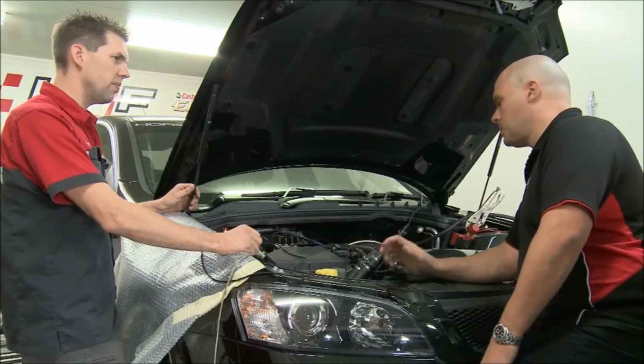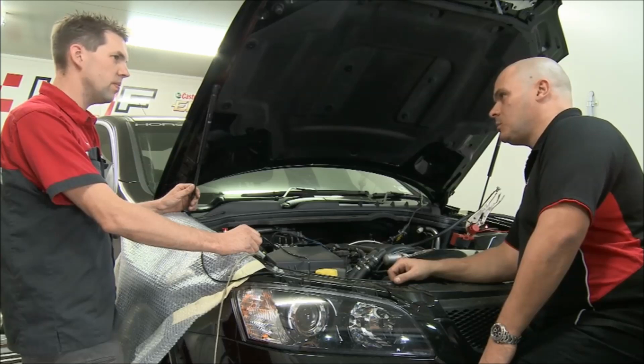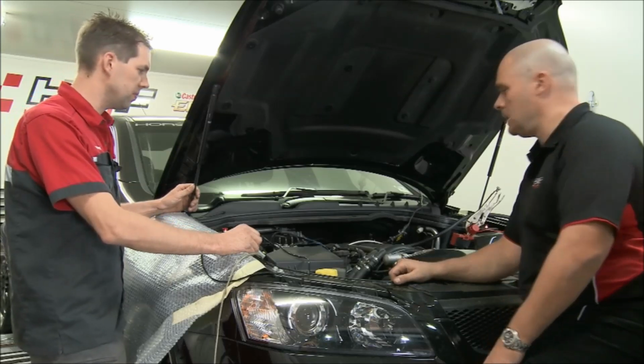The E85. Yeah. That's probably going to be the most interesting fuel. So that's 85% ethanol and 15% fuel. Yeah. All right. Let's see what that does.